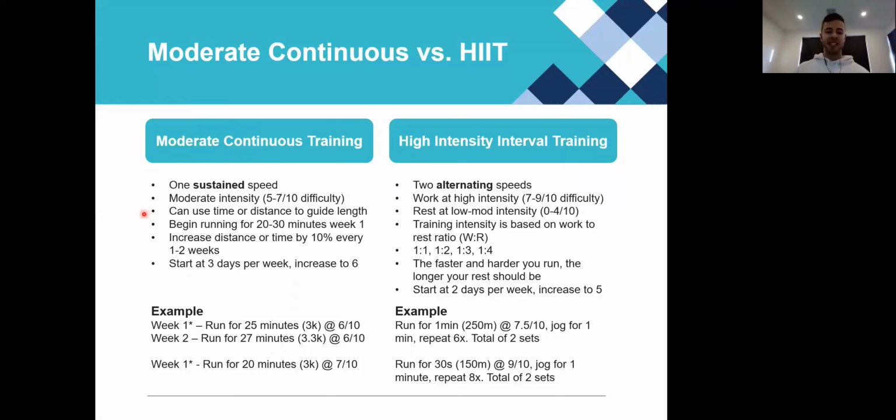Next part, we can see that you can use either distance or time to guide the length of your workout. Normally, when you begin running for the first time, you would start at about 20 to 30 minutes in week one. From there, you would then start to increase the distance or the time that you run by about 10% every 1 to 2 weeks, okay? It depends on how you're feeling from that particular program. I would be suggesting that you start at just 3 runs per week, and then eventually you can increase that to about 6 runs per week. Unlike resistance training, your body does recover a little bit better from just regular running. So I do have an example of what that actually looks like.